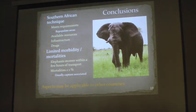All right, so just in conclusion, this is the technique that we've developed for Southern Africa. It meets our requirements, and has been developed specifically with the resources we have available, and the terrain that we work in, and the infrastructure we have, and the drugs that we have. And I certainly appreciate that it's not applicable to all areas of the world, but it may give some people some ideas as to other options that are available.